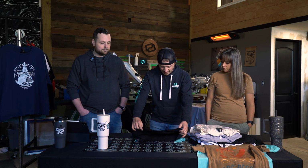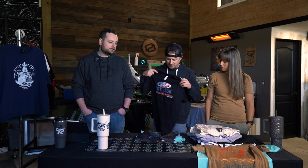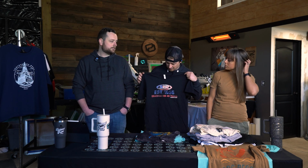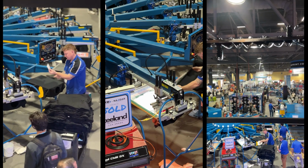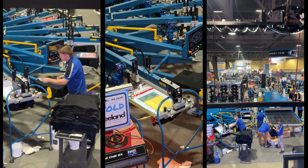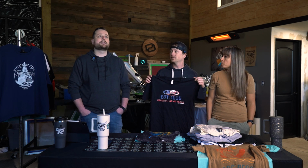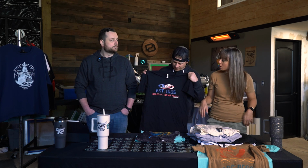And then we got some more American Apparel stuff that was printed at the M&R booth. I actually enjoyed hanging out at the M&R booth too. They had a lot of really top-notch, crazy screen print stuff. I was blown away. Massive machines. Yeah, they had some medium mixing going on over there too. They had lots of examples on the wall. I wish we could have taken some home.